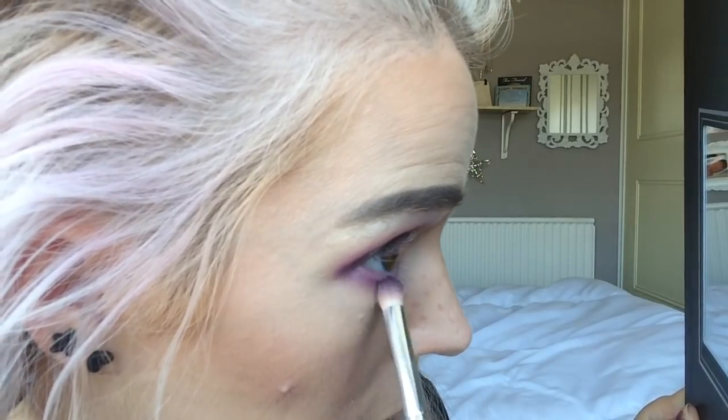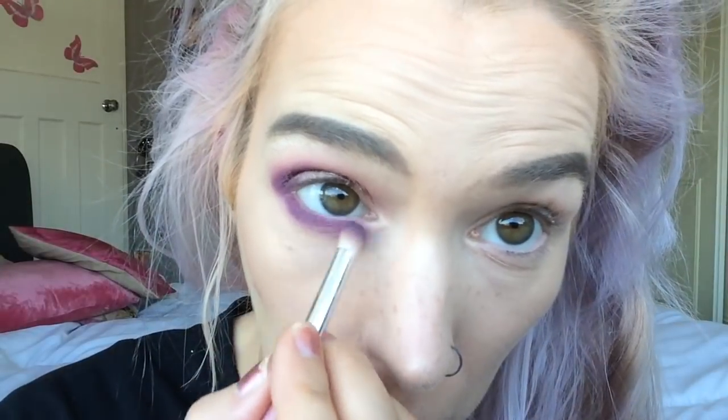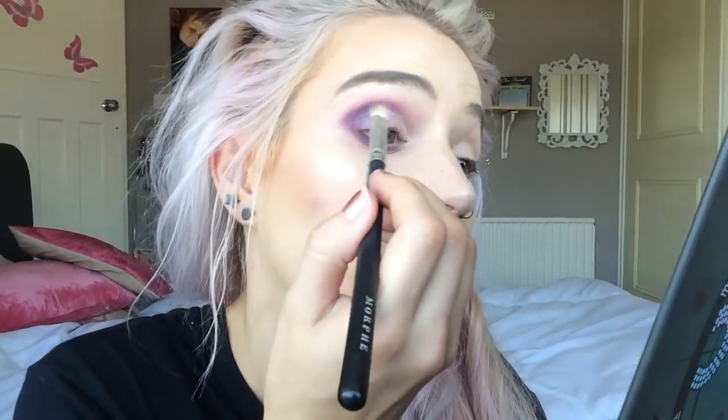A little bit back under the eye. Okay, so this is the look. No, it's not. It's not the look, guys. I've not quite finished blending yet. There's always time for more blending.